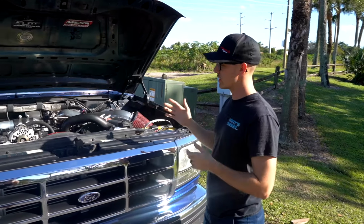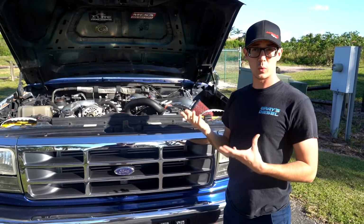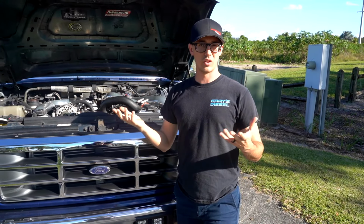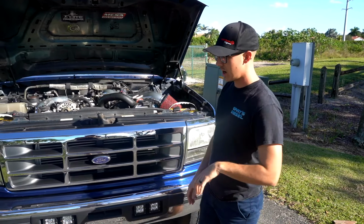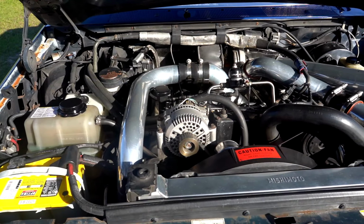All right, so now we're under the hood of this thing. These engines from the factory are notoriously rated at about 225 horsepower. That's at the flywheel. If you do the math, with 20% drivetrain loss usually, this comes out to about 160 wheel horsepower-ish. I've seen some stock trucks dyno between 140 and 150, something like that.